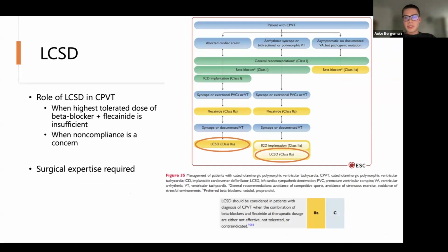In the guidelines, it is also recommended as a class 2A indication after beta blocker and flecainide have proven to be insufficient. And of course, the major advantage of this procedure is that non-compliance is not an issue because it is a permanent procedure. A possible downside is that you need surgical expertise to perform this. So if you are in an area where that is not available, then this also would not be an option.